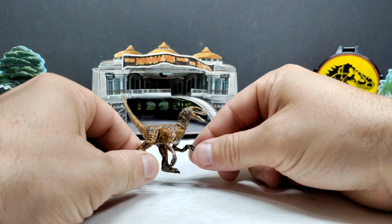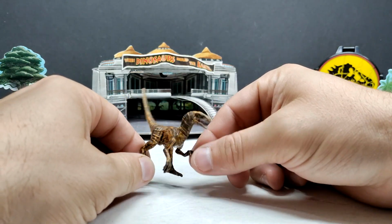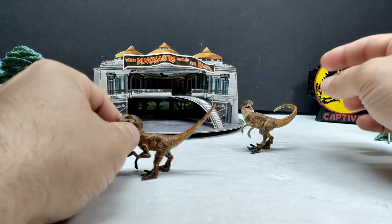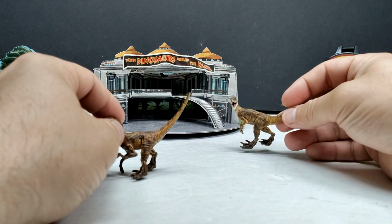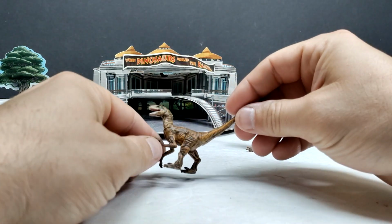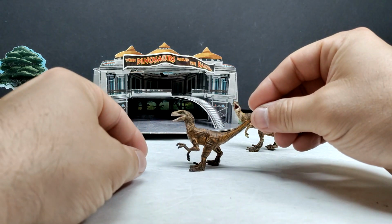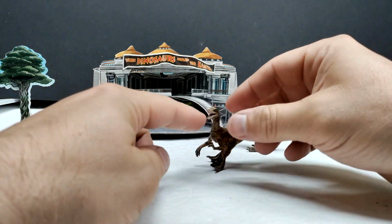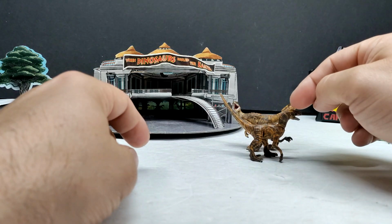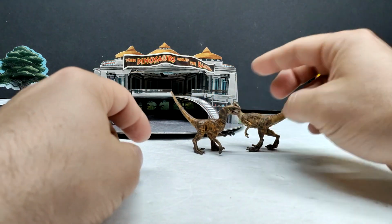But then you also have this version again, which is a different pose for the Raptor compared to the one that we actually got in the main line of the Captivz. This is the one that I believe we had in the main line, wave 1 of the 30th anniversary Captivz. This is just a different pose, but the same style of coloration, maybe slightly different tones of color. It has a slightly more orangish sort of tone to it.